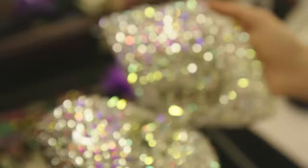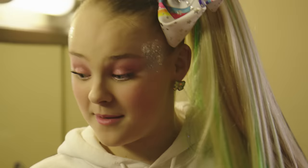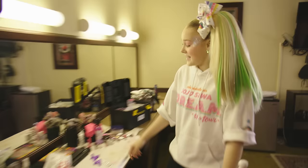This bow, honestly, it weighs maybe 5 pounds. It's really heavy. This is where I do my hair. You can see we got lots of zip ties. We zip tie the bow in so that way it does not fall out at all. We got my makeup station, we got my in-ears, and basically you put it in your ear like this, and this is so you can hear all of the music, all of the microphones, whatever you want to hear is in this in-ear. That's a little fun fact, is what's in my ears.